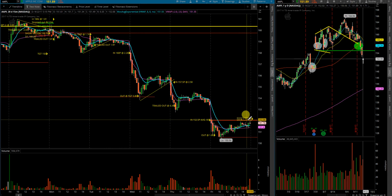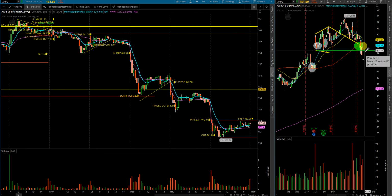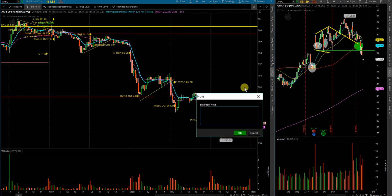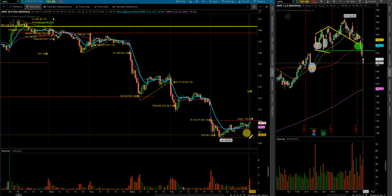Now, my plan for this, if it does break above 152, I do expect it to at least test up here around 155, 154.75 to 80 roughly, just because that is the previous breakdown level here. So I'm going to go ahead and put my target right here, and we'll see what happens with that. Ultimately, I do want to see this hold as support.